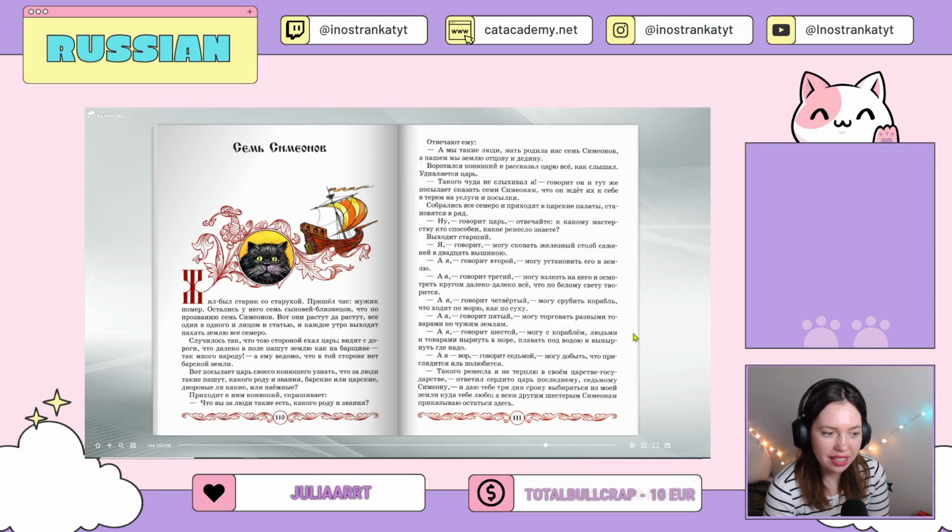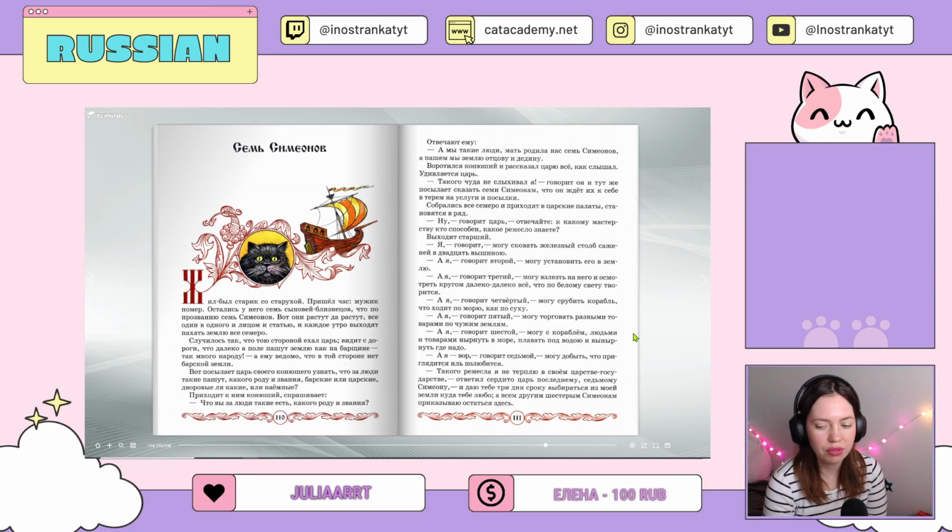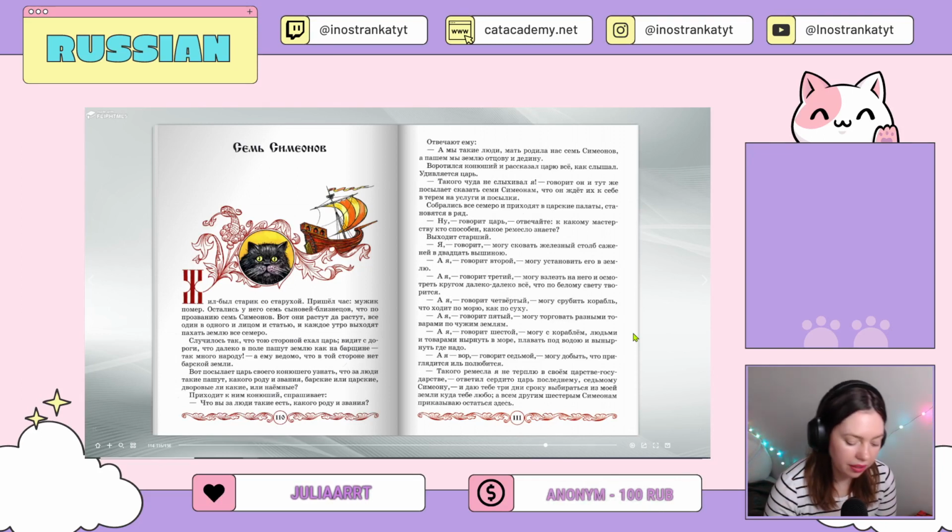And the 7th said that he is a thief and he can steal whatever you need. And the Tsar said, basically, I don't want to have any thieves in my territory. So just basically, and he gave him 3 days to leave that place.